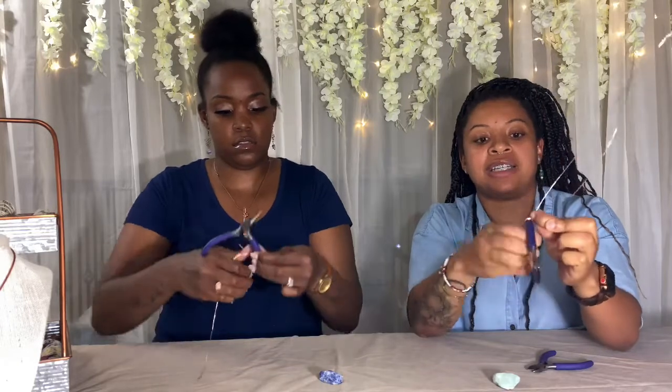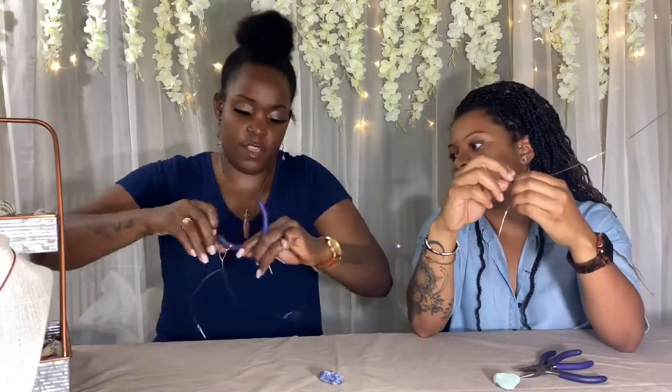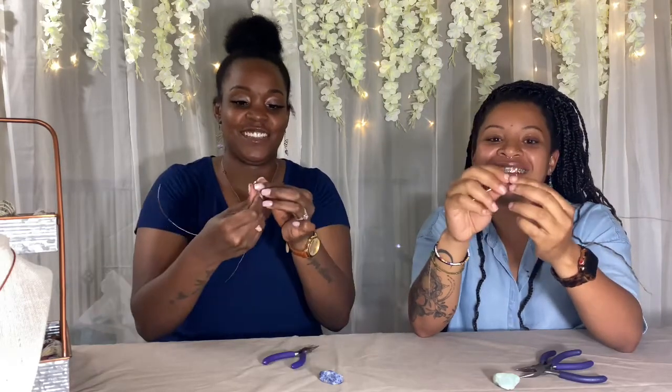Two times should be fine. You just want it to be nice and tight. And then you're going to open your wires back up. Once you do that, we can actually remove our wire from the pliers. Okay, so once you get to that point, you should have your two pieces of wire, your bell up top with a twist in the middle.